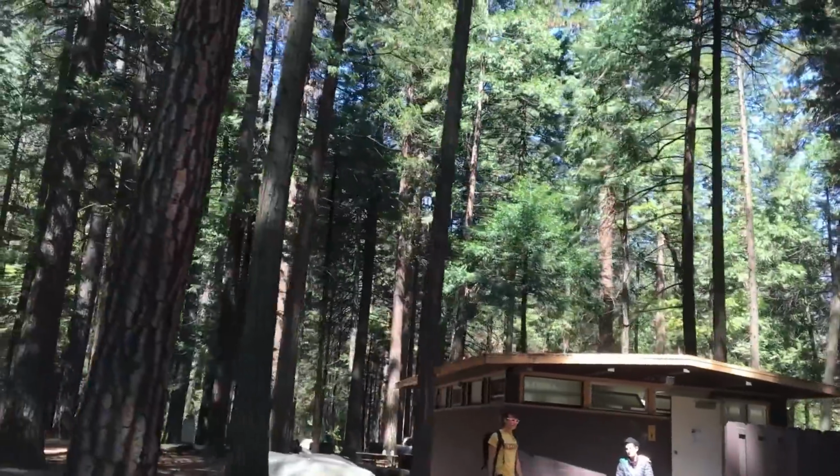One of the reasons, aside from the beauty obviously, that I like camping in Yosemite is that they have really great shower facilities, and they also have flushing toilets, which is important to me. There are lots of bathroom buildings close to the campsite in Upper Pines. They don't have soap though, so make sure to bring your own, but they're relatively clean, they're kept up, and they have toilet paper, so that's a good thing.